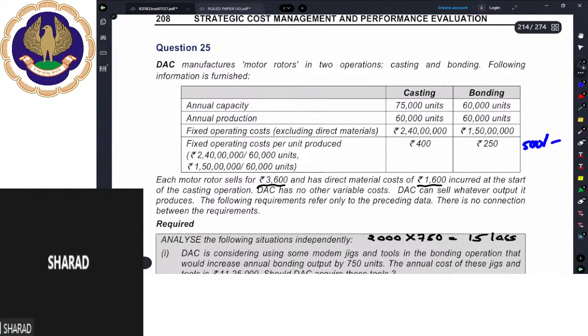We are right now earning a throughput contribution of rupees 2000 minus additional cost of rupees 500, so even then we are able to earn rupees 1500 contribution on those 9000 units. Casting department can easily produce those 9000 units, है ना?